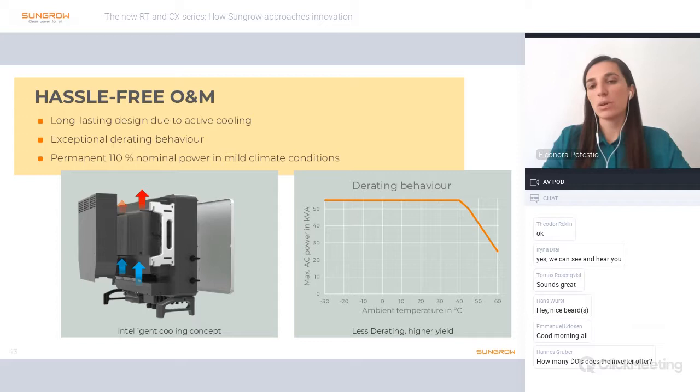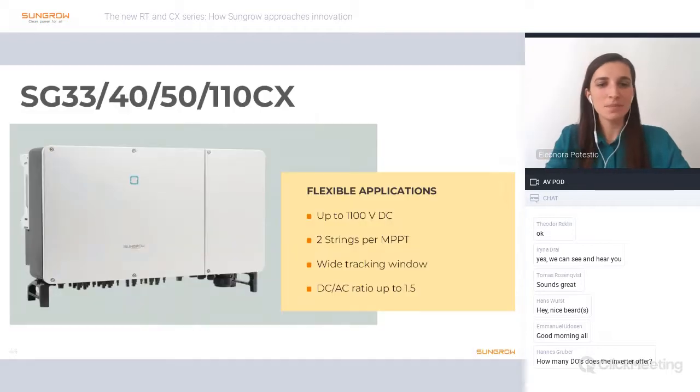Nevertheless, the inverters also have quite a good derating behavior. Here, for example, you see the graph for the 50CX inverter. We can see that for temperatures of up to 40 degrees, the maximum AC power can actually reach 55 kilovolt-ampere. That means that for sites located in mild climates, we can also achieve 10% more than the rated power of the inverter. So I think that's also quite a good feature to notice.